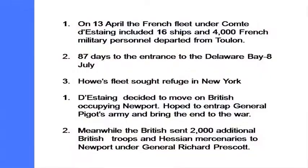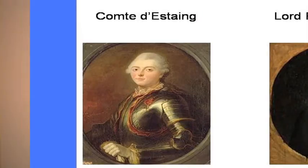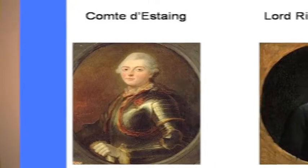The British, meanwhile, sent more troops under General Richard Prescott, whom I mentioned before. General Prescott had been seized, exchanged for another American general, and went back to military action. He had a little bit of a curious reputation around here, especially the fact that he had been captured just a year before. Here's the Count d'Estaing. Count d'Estaing, by the way, was an army officer who led a Navy fleet here, and Lord Richard Howe.